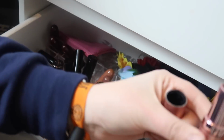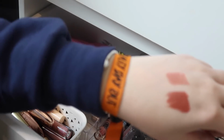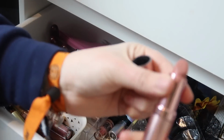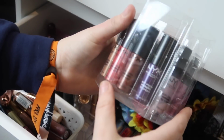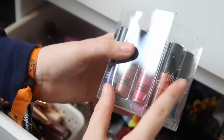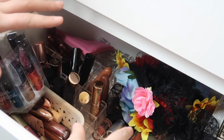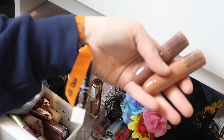I have this one which is from New Look. Believe it or not, New Look lipsticks are actually really nice. So this one is the shade Latte, so it's just a really nice light nude. I have this little carousel here, which is what I got from Big Beauty Day Out. It's just loads of NYX lip creams, and there's some metallic ones in here, so I need to properly unbox that. Oh, and also I've got a couple of lipsticks from Primark, the little 90p ones.